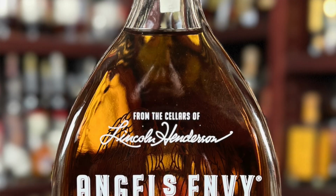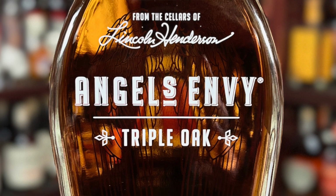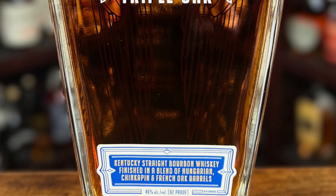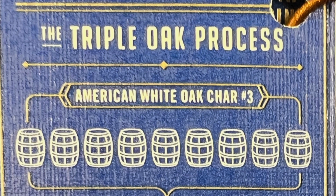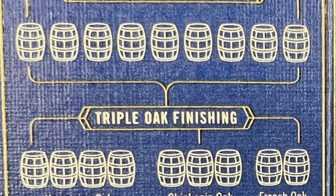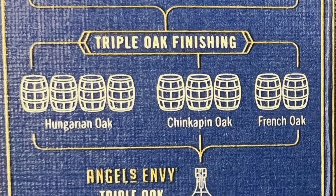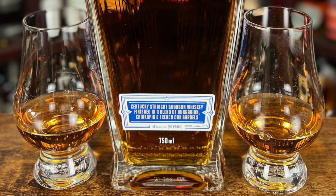So let me tell you a little bit about what this bottle contains. This is the Angel's Envy Triple Cask. It is a Kentucky straight bourbon whiskey. The company name is Bacardi Limited. It is sourced from an undisclosed Kentucky distillery. Mash bill is also undisclosed. It has been aged at least 4 years before finishing according to the bottle's neck tag. The finish is a blend of Hungarian, Chinkapin, and French oak barrels, thus the triple oak finish. The proof is 92. It was released in September of 2024.